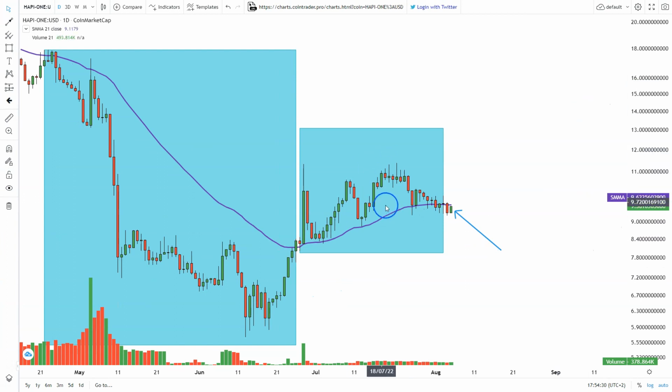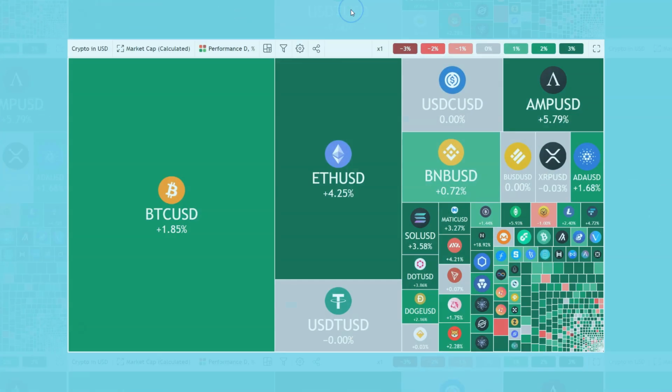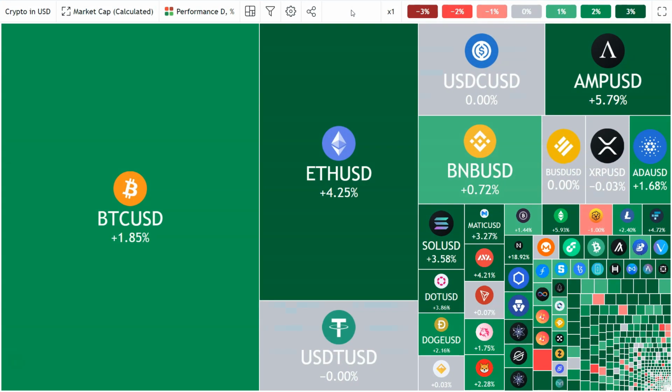You can see that HAPI hasn't had enough fuel to retain its position above this 21 SMA, which is standing at $9.62. We are now below it, so it could get ugly in the coming days. Let me state one more time, consolidated phase, some kind of recovery, yes, could be starting, but more weeks, even months of boredom, of disinterest, I think, are coming.